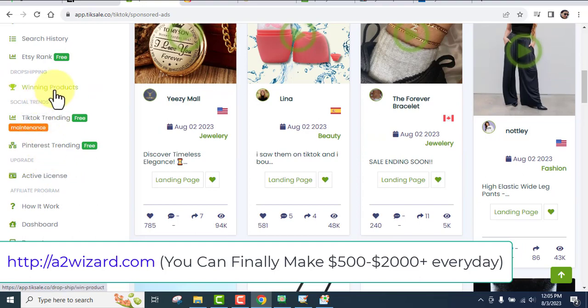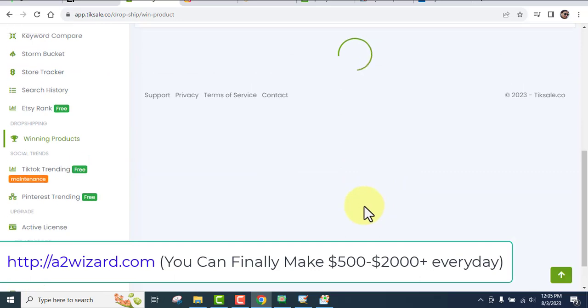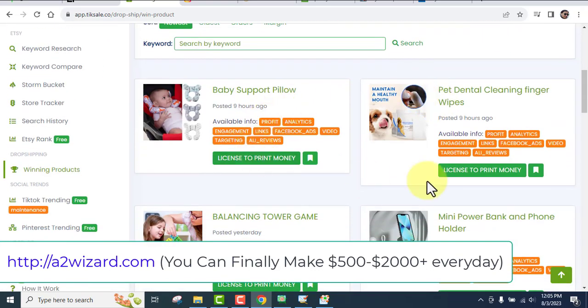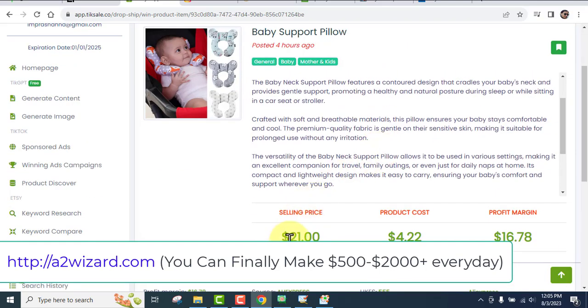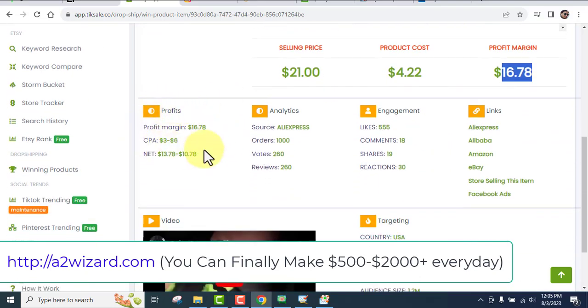Let's go to these winning products. I'll just show you some of the winning products out here. Let it load. You can also find products by category according to your niche. If you click this License to Print button, give it some time to load. Now you can see it was posted 4 hours ago. You can see the selling price, and the product cost is only this much. The profit margin is also given, the post copy is also given. You can see the profits and the analytics.